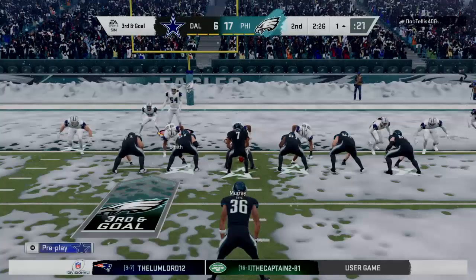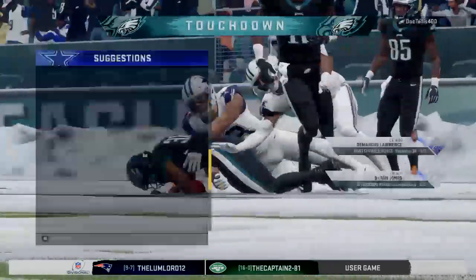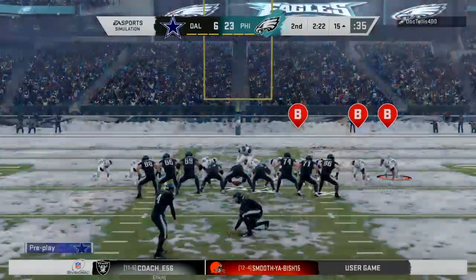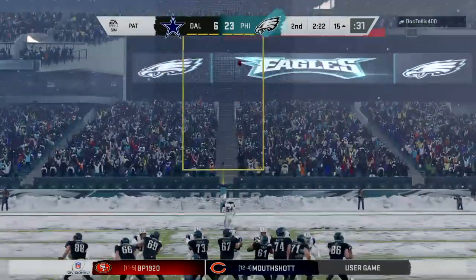Trying to find a crease, anywhere to put his foot in the ground and cut back. It just never materialized. And he's in. Touchdown, Eagles. Punching it in from a yard away. And the Eagles able to push further out in front. But they decided to run it in and got it done on third and goal. A lot of times, that's a passing play.